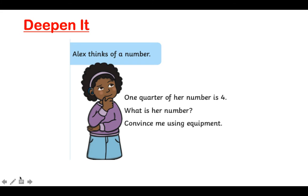Super job, guys. So you should have said that her number is 16. Okay, and you could have drawn that, or you could have used some equipment and taken a picture, and I would love it if you could send me those.